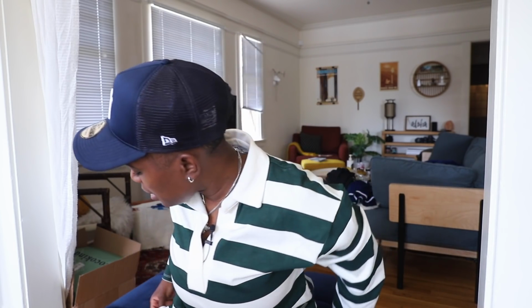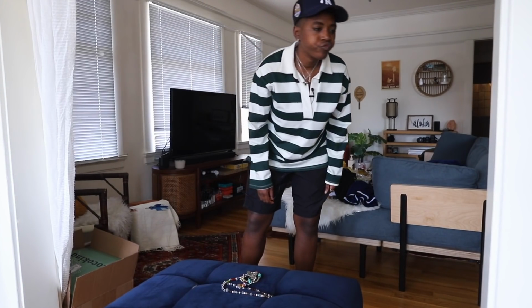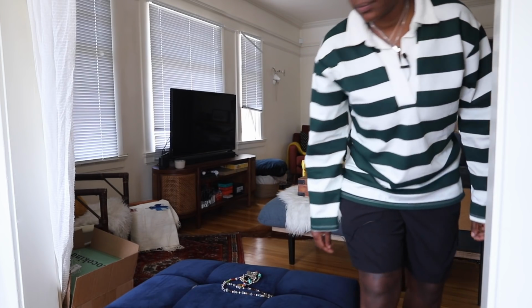And the last thing, where'd it go? Whoa. I had a ring to show you. I was excited to show you that ring. Too many things are going wrong. I lost the damn ring. I don't know where the ring went, but I took a picture of it. This is what the ring looks like.